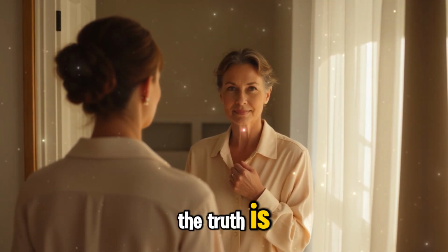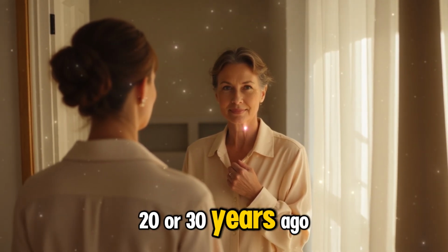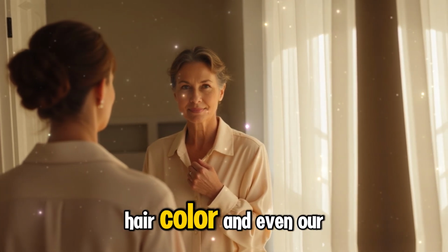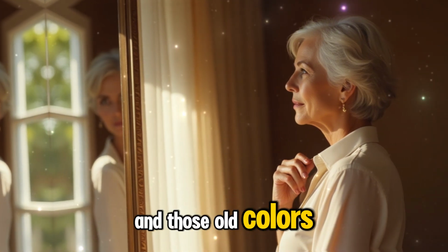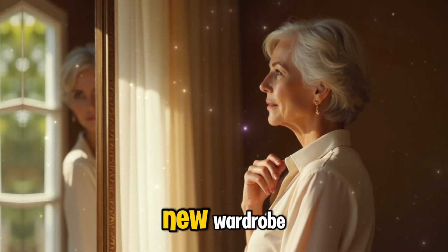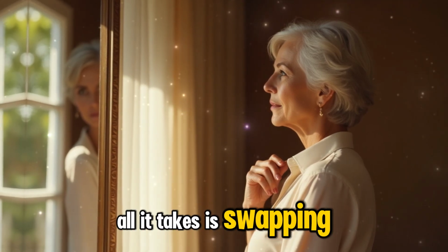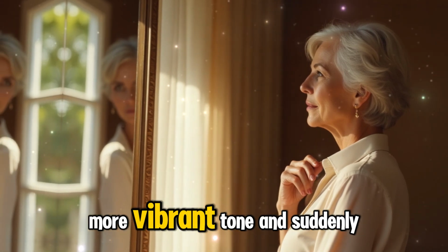The truth is, most of us are wearing the exact same shades we wore 20 or 30 years ago, without realizing our skin tone, hair color, and even our presence have evolved. And those old colors? They might be working against us now. But here's the good news. You don't need a whole new wardrobe. You don't need expensive treatments. Sometimes all it takes is swapping out one tired color for a richer, warmer, more vibrant tone.